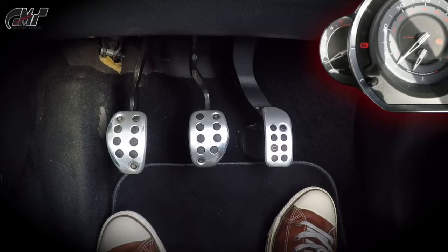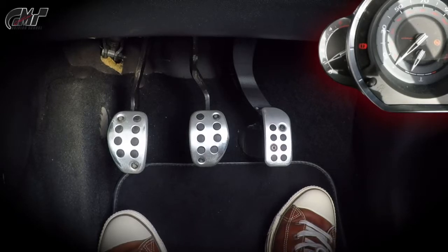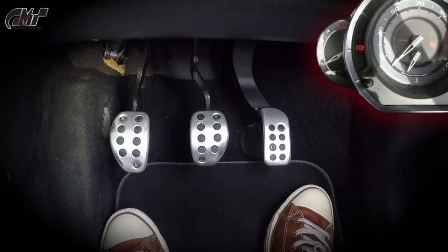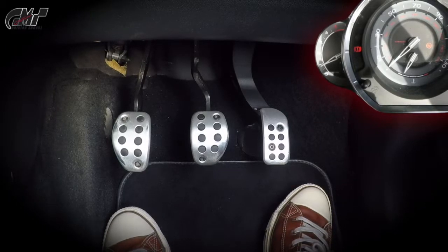So when you first start in the car, you'll be shown how we use the clutch, pausing at the bite, and then bringing it up very slowly at a count of 1, 2, 3, and then putting the gas on. That's reasonably useful to start out. It teaches you the basics of how to use the pedals.